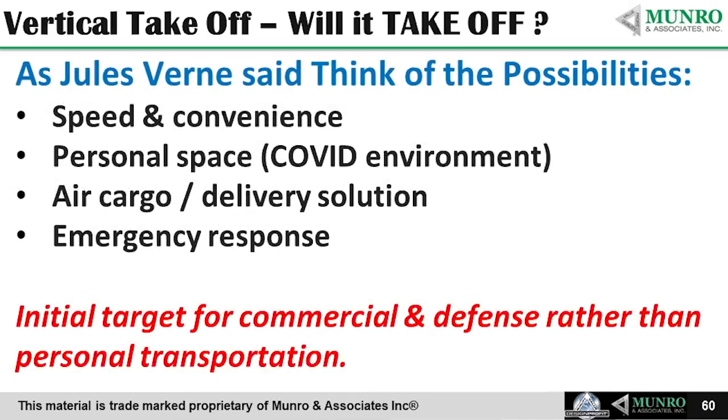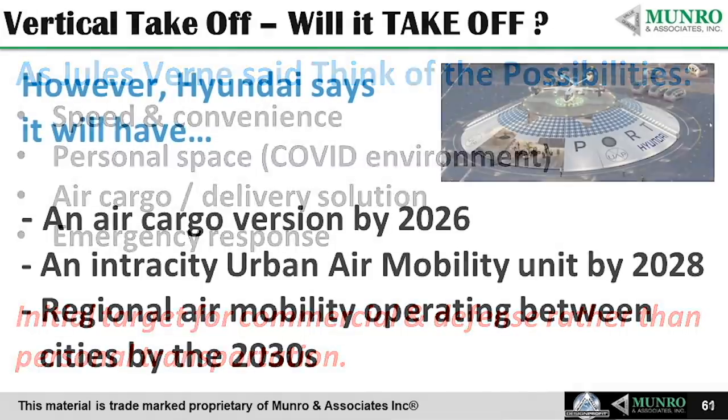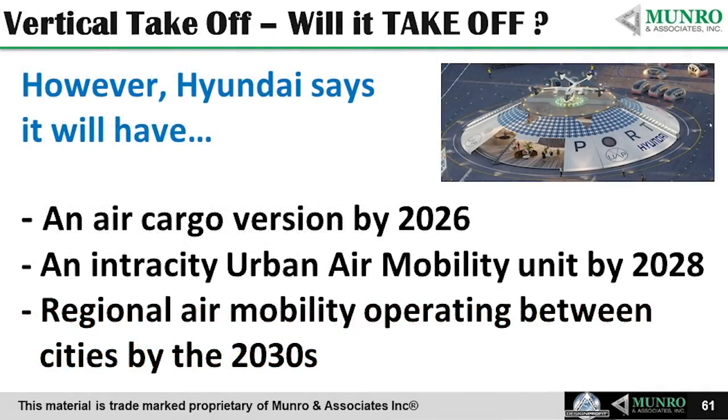So as Jules Verne said, think of the possibility, the speed, the convenience, the personal space, the COVID environment, air cargo, delivery solutions, emergency response. There's a ton of things that are going on here, and they're not going to go away, and they're certainly being pushed by the commercial and the defense groups rather than personal transportation. So Hyundai thinks that there's going to be a need for one of these service ports that they're showing here. Very snappy looking, an air cargo version by 2026. I'd put more money on that than I would on some of the other technologies that I've seen in the last little while. I think that VTOLs are the wave of the future.